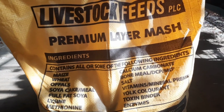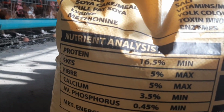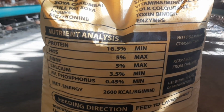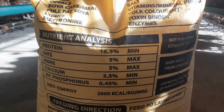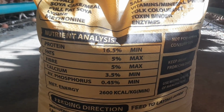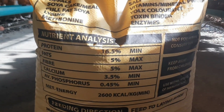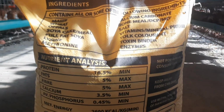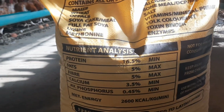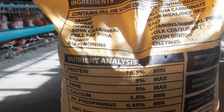The nutrient analysis of your feed is also so important. So let's go down again, because all this information is contained in your bag of feed. So the nutrient analysis: protein is 16.5% minimum. That should be the minimum. And of course, for your layer feed to be great, the minimum percentage of protein it should have is 16%. So it can be more than that, but it shouldn't be less than 15%.